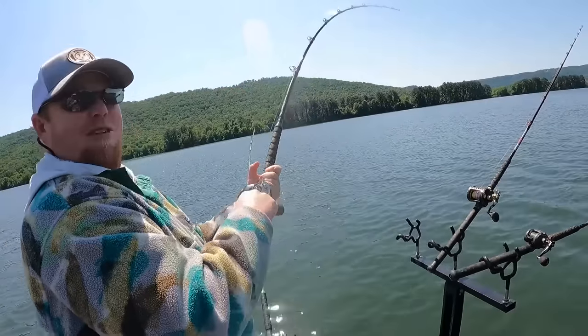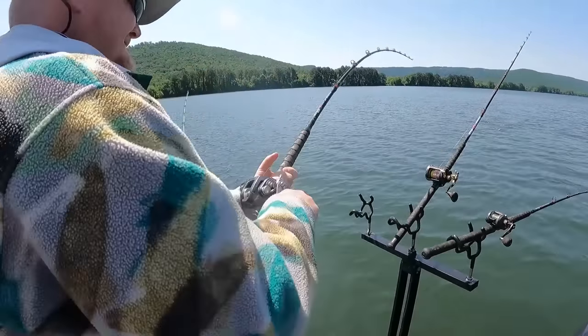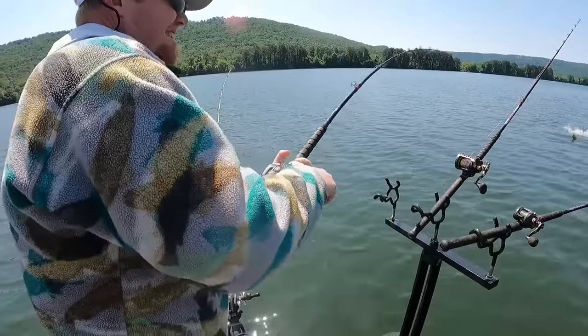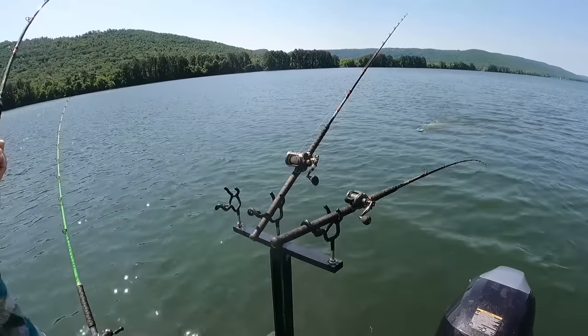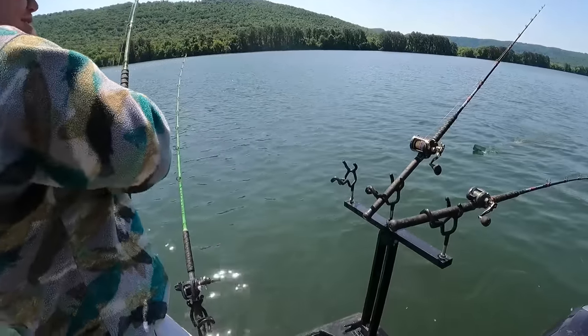Double. We're just dragging up this channel ledge on the Tennessee River. Gosh, he smacked the crap out of that rod. Was down. Heck yeah. We have made it. We got him close.